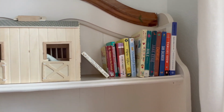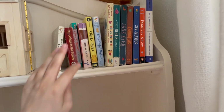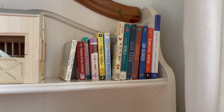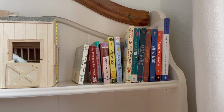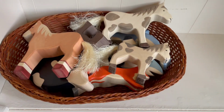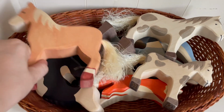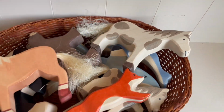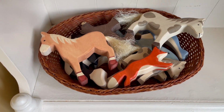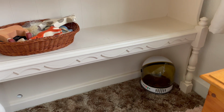Then I sorted through some books, and I pulled a lot of our books that are Spanish, but not necessarily bedtime books. They're like counting books and vocabulary books in a way. So that's where those are. And then in this basket is where I have the Holztiger toys. I love these. We're working on building our collection of them because they're so cute and beautiful and Waldorfy. I just love them so much. Down there I just have the astronaut helmet.